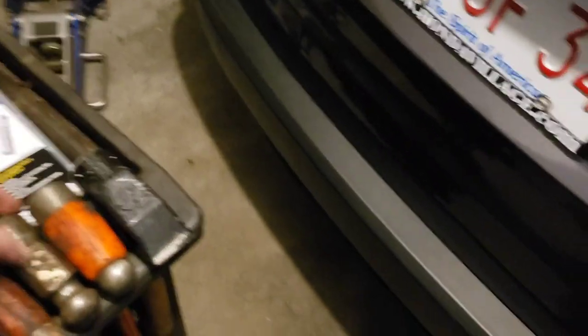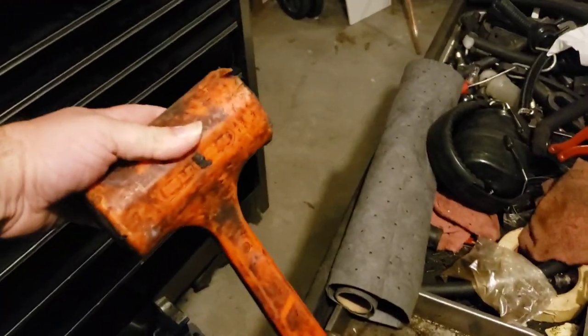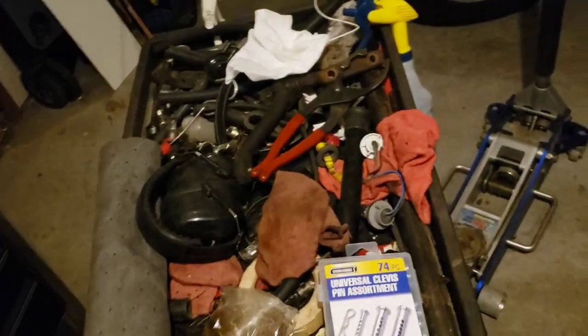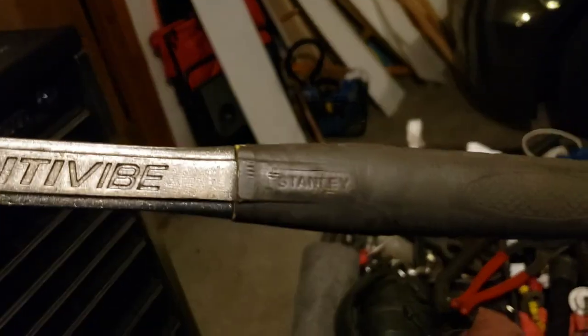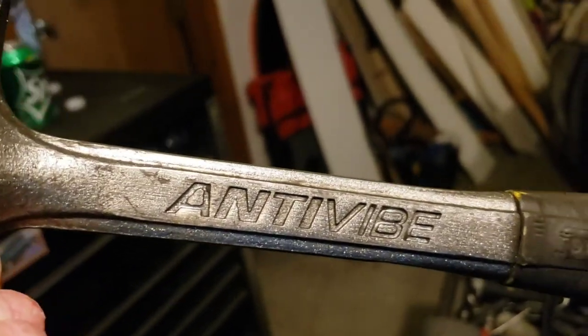So yeah, hammers. We all love hammers, don't we? We love hammers. TrustyHammers.com, great place to get good hammers. Harbor Freight, great place to get these hammers because they are totally disposable. Blow them apart. Who cares? They're like $10 with a lifetime warranty. These, Stanley. See, Stanley. Anti-vibe. Okay.